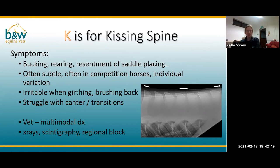I would say the gold standard for x-raying their backs is for them to come into us and have it done at the hospital. The x-ray machine that we have at the hospital is just much more powerful than the one we can bring out on the road, so you can get much nicer pictures of their back.